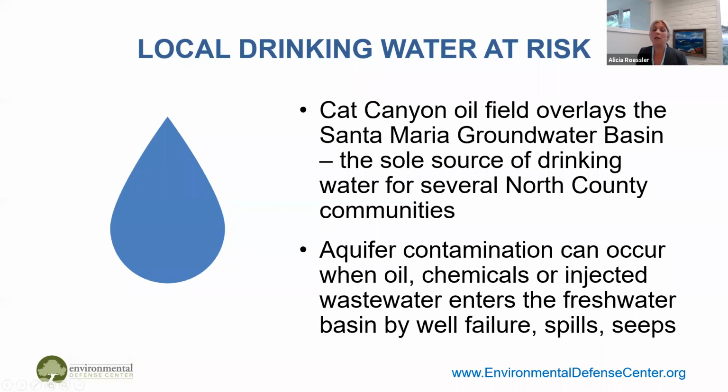According to the county's 2011 groundwater report, depression of the water table occurs in areas where there has been documented heavy pumping. This was in the Santa Maria groundwater basin.